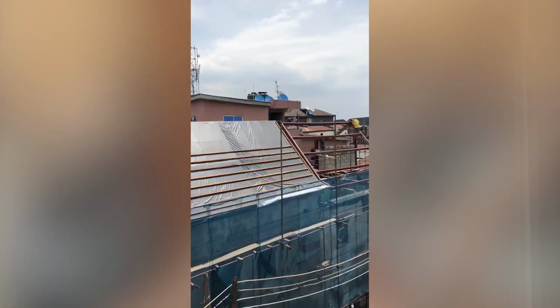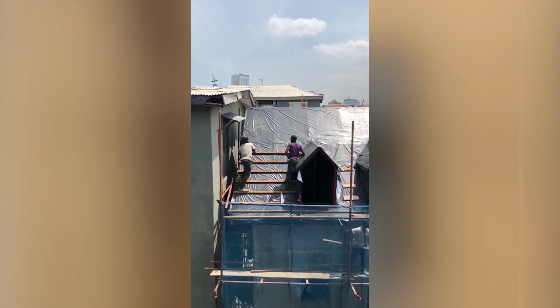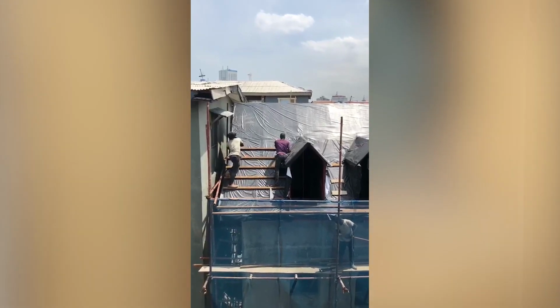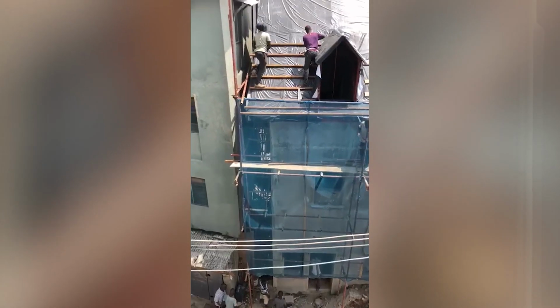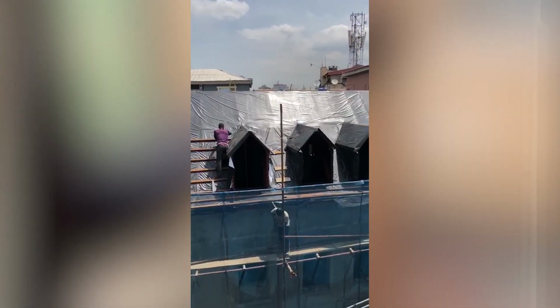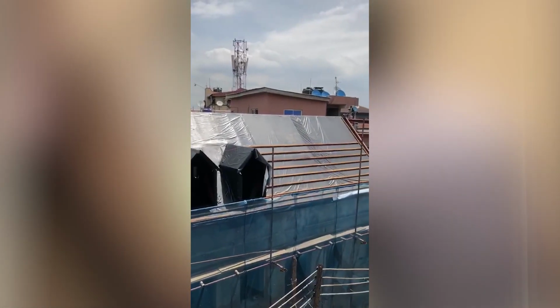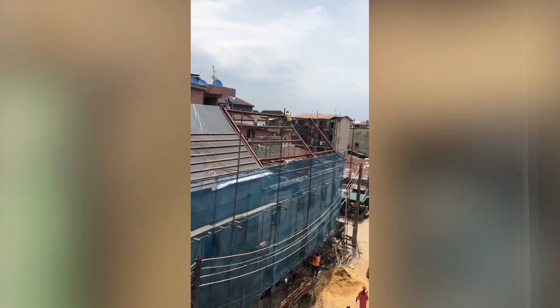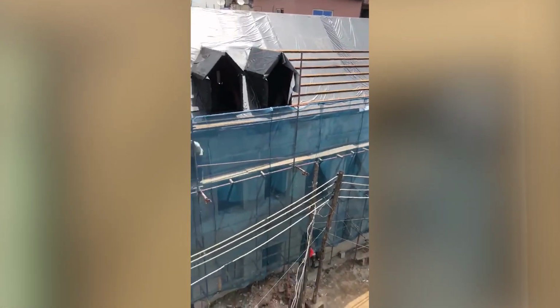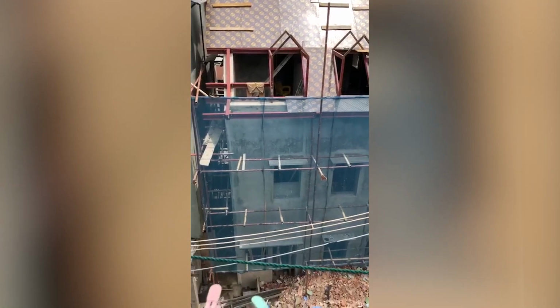I think, all in all, the challenge that we faced here was more to do with the location of the building, which was quite challenging. I mean, we faced a lot of challenges with getting building materials to site. We had a lot of disruptions from the Omoniles in the neighborhood, but with all that, we still managed to pull through. And I feel like this was an opportunity to show other professionals that this is very achievable.